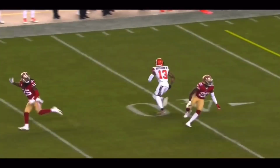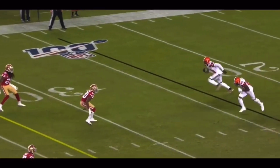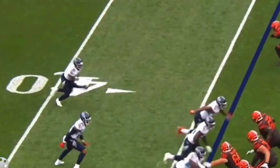That's a good job by Odell working this route, working off this rocker step, 3 steps up vertical, sudden stick, very explosive head movement and very explosive cut in the ground. That's a great job by Odell working this squirrel route. Let's watch this thing full speed one more time. So he's coming up, 1, 2, inside arch, sudden stick, head and shoulder movement to the inside, forces Sherman to speed turn out of it.